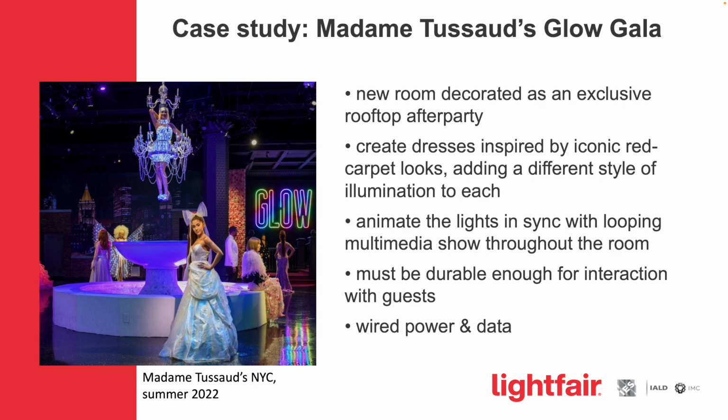So this one is a project that I did for Madame Tussauds Glow Gala at their New York City Times Square location. It was installed last year, and it's still on exhibit now. If you have a chance, you can go see it in person. And the goal here was to decorate the room to look like an exclusive rooftop after party.